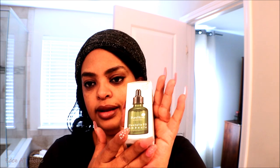My face feels so good and it's very smooth, so I'm gonna go ahead and apply the serum. It's called Centella 90 Ampoule. This is the volcano, Bashar de Mariam.